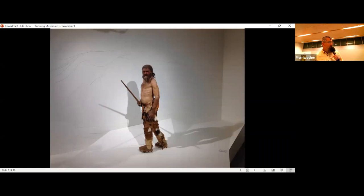Some of you might recognize this. This is Utsi. This was a recreation of remains of a 5,000-year-old caveman found in the Alps of Europe. And it's pretty much our greatest representation of the technology and the tools and the clothing and the foods and the medicines that they were using 5,000 years ago.